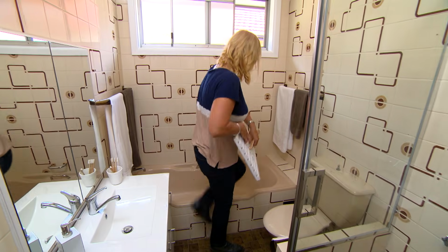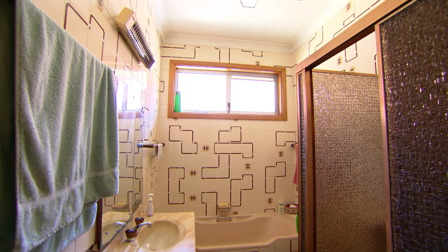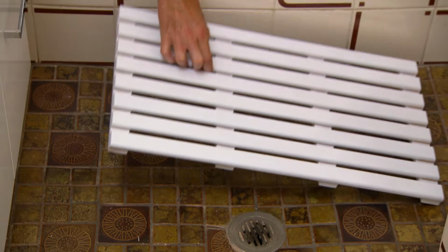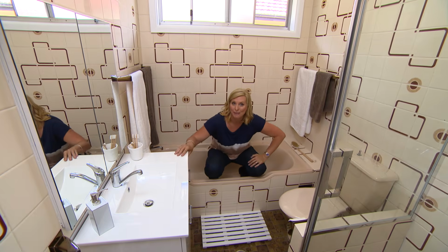Now, we haven't gone overboard with the accessories in here. I mean, really, the biggest change to this bathroom is the shower screen, the new mirror doors, the vanity, and then just a really thorough clean. Then we've just stuck to a very basic colour scheme and look at the difference it's made.